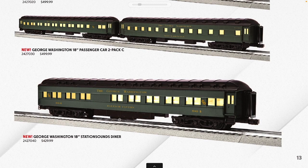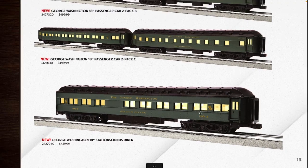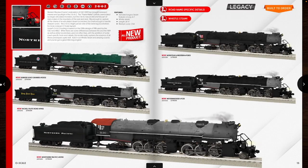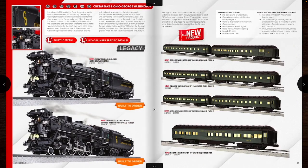Anyway, back onto the Station Sounds Diner. It looks like we have a $430 price tag, about the same as last time. And I know a lot of people have been stating that prices are getting way out of extreme and way out of proportion. Yes, some things have been getting way out of proportion, such as the Vision Line Big Boys, as they are now about $3,000 instead of their $2,700 price tag back in 2014.